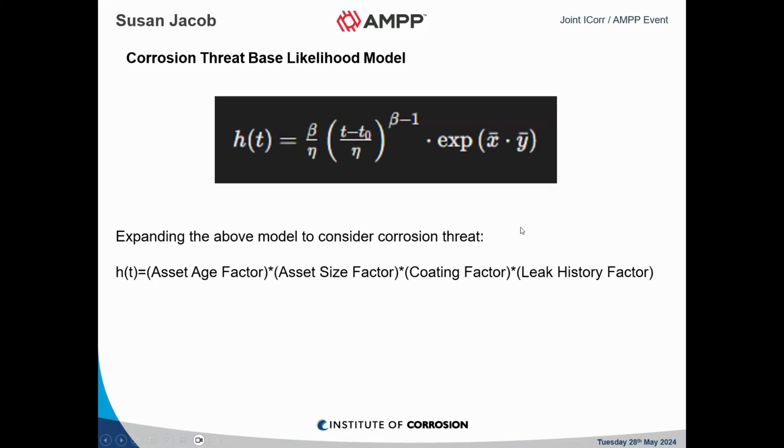Each threat will have a base likelihood model. For corrosion threat, to adjust the baseline failure rate, that is this part of the equation, certain factors are considered, and these can be incorporated within this exponential function. These factors are age, length of the pipe, coating type, and leak history. All these factors are available to some extent, except for the performance of each coating candidate system.